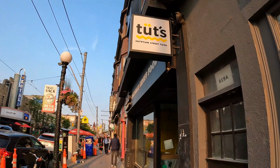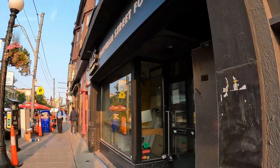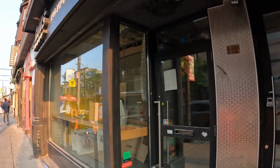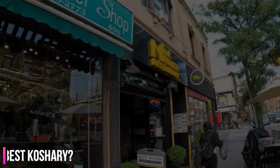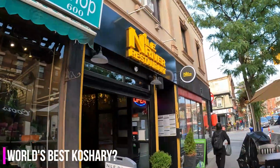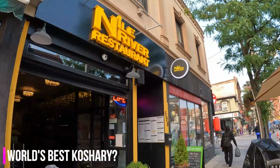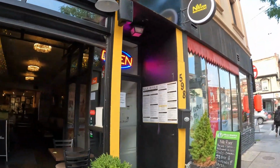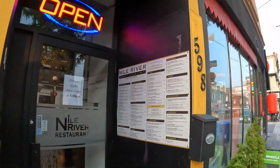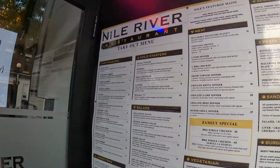Egyptian street food. If they would have had the Koshari, I would have had to eat twice, but luckily, they're under construction. That would have been dangerous, because I'm not turning down my Egyptian street food, especially not the Koshari. Well, it appears I might have jinxed myself. Might be having dinner number 2. Nile River Restaurant. Oh. Just don't have the Koshari.